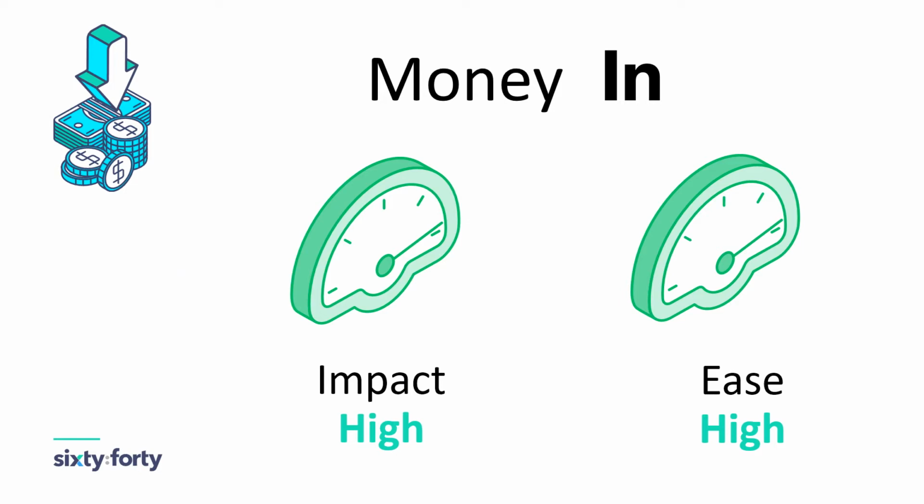On the money meter, this directly affects your money in. On the impact scale, this is very high. In fact, it is an essential part of managing your cash conversion cycle. It will definitely pay to get this right because this cycle is a fundamental part to successfully managing your cash flow.